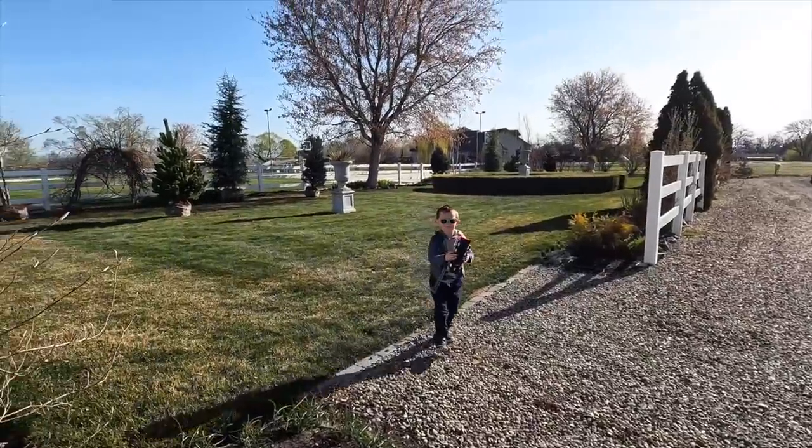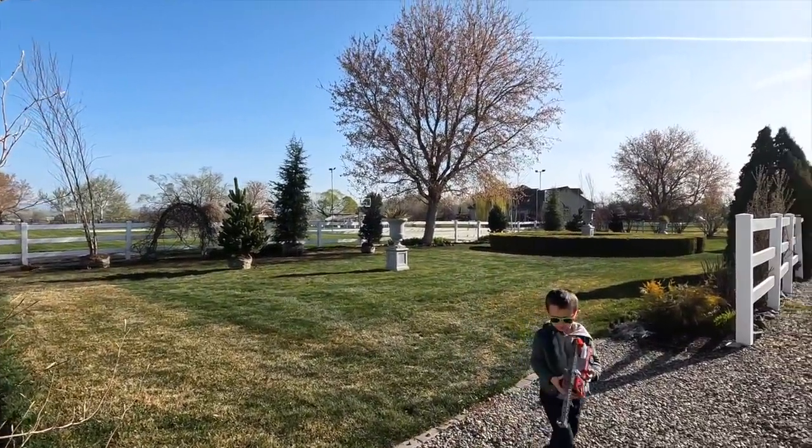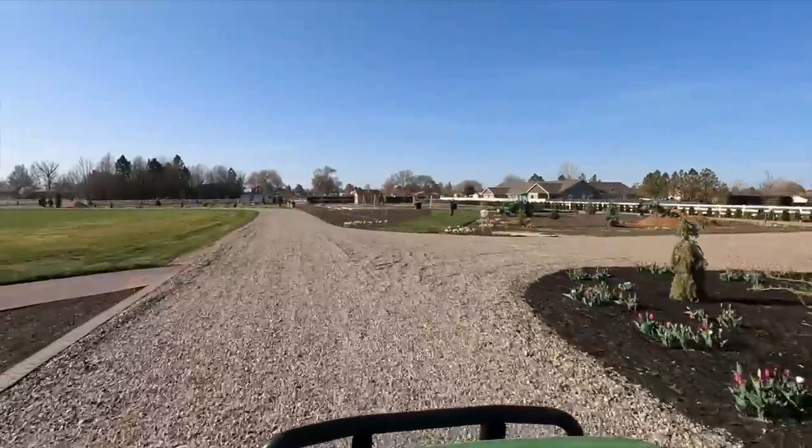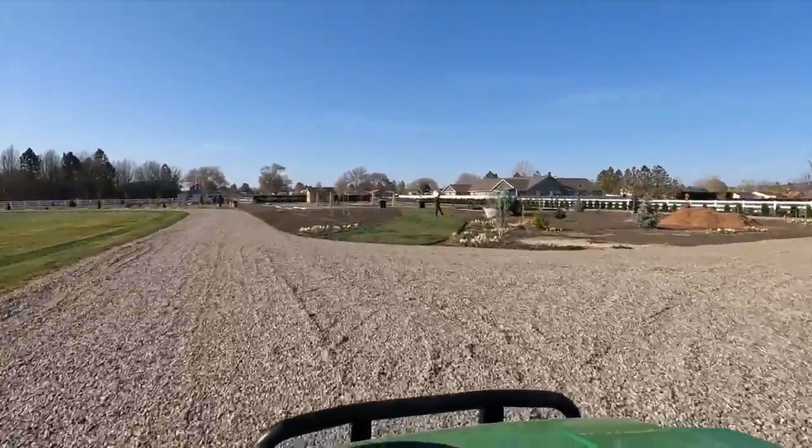Oh, you guys, just looking at these trees back here. Oh, it's gonna be so pretty. It actually got down to 25 last night. I had to cover a few things out here, but I'm really thankful. Everything's looking really good. And I can already tell I'm gonna have to shed a layer pretty fast. It's so weird how warm it gets during the day and then how frigid it is at night. Oh yeah, Aaron's out here ready to roll with the tractor.